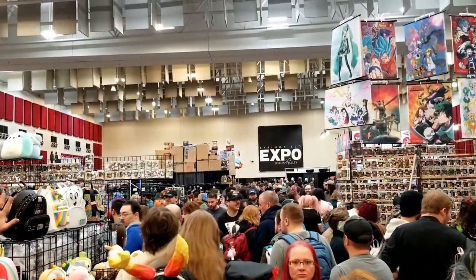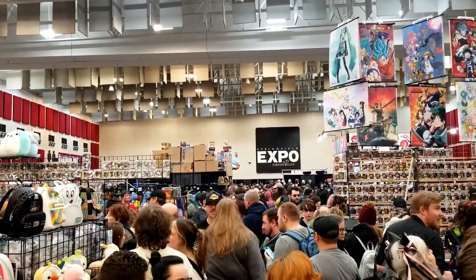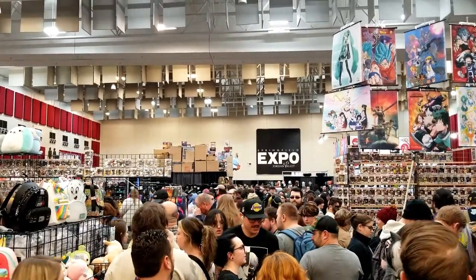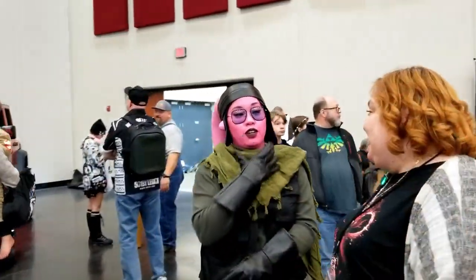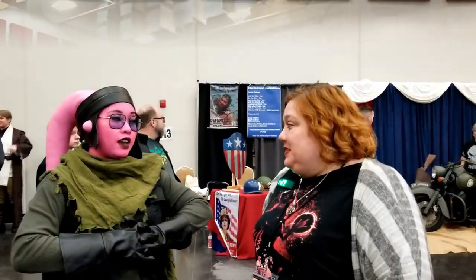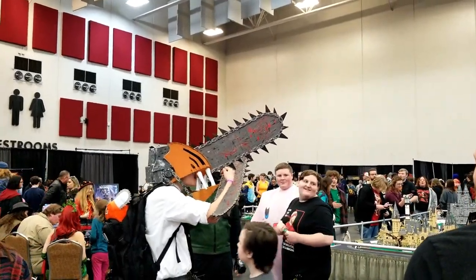And that is only going to make things even better for the vendors, because when vendors see that kind of traffic, they're going to want to come back next year. And that is what helps your convention grow. Plus, all those people coming in for the cosplay contest to see the cosplay, to be dressed up. That was great.